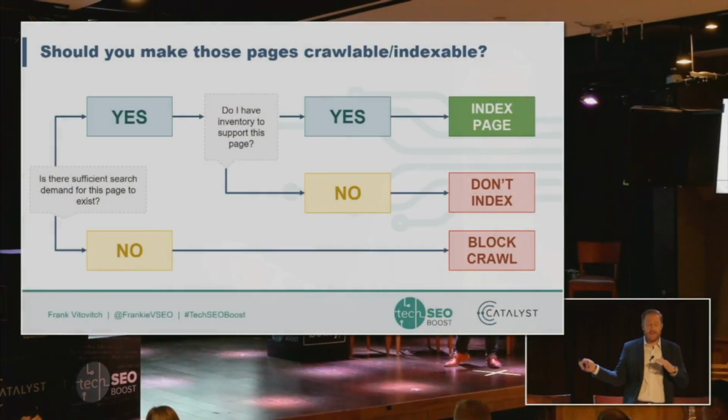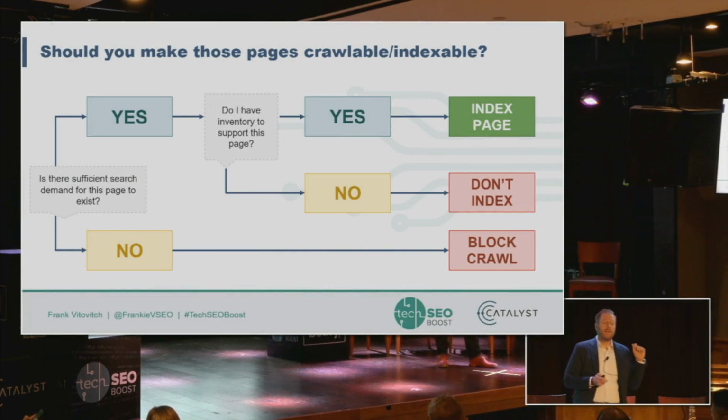The other is, do I actually have inventory to be creating these pages? It's great if people are searching for them, but if you don't have the products or the content or whatever type of listing you're creating, then you're just going to end up creating a bunch of duplicate content for yourself.